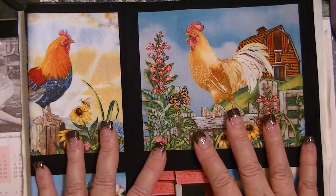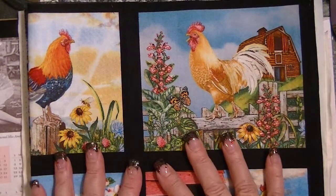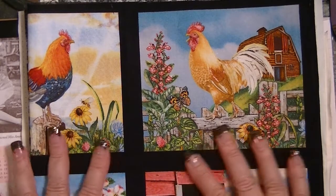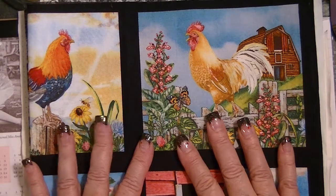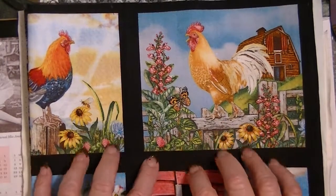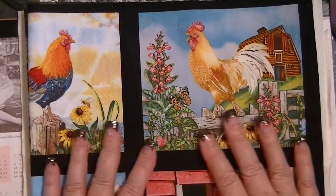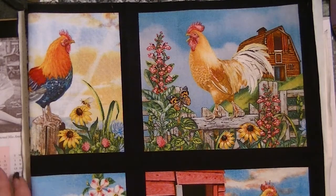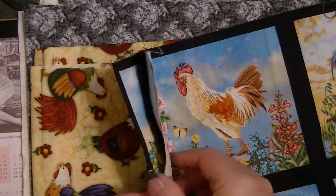My window in my kitchen is set back about 18 inches. The window's in, so it has a huge, huge windowsill. So we don't want to cover up the windowsill with the curtain, but the valance worked out wonderful. So thank you, Lisa. When I do a video of downstairs, I'll show you the valance I made out of the fabric Lisa sent. But this one, I'm putting in my chicken coop.